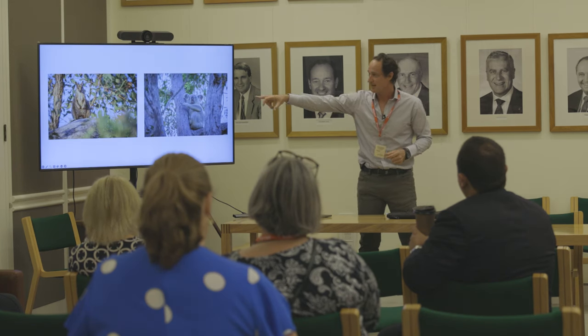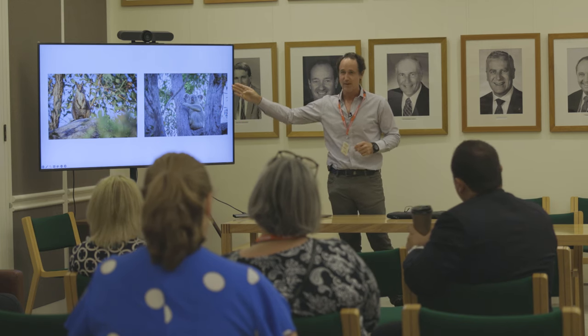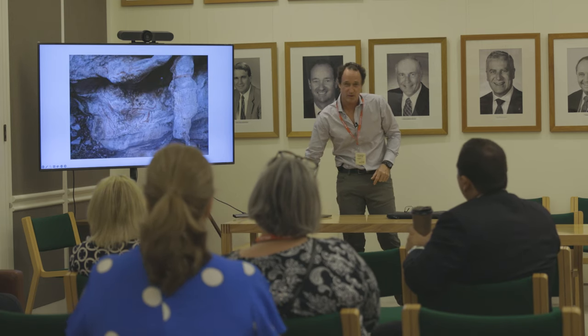Sharman rock wallabies, endangered, all through the site. I've camped on the site. I photographed koalas. That's on a haulage road alignment. The koala is on the haulage road alignment. Rufous bettongs, wedge-tailed eagles. There's rock art in the gorges.